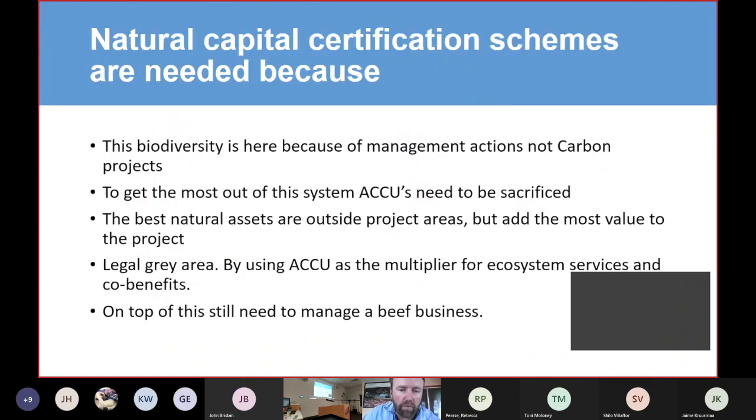Why do we need them? Well, as I alluded to before, we need them because the management actions don't occur because of a carbon project. They occur because we choose to do those actions, and the outcomes are not there because we've got an ACCU project. Well, we didn't do the ACCU project and then get these outcomes. It's the other way around.